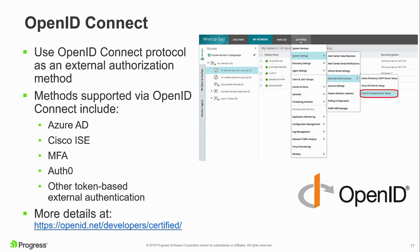Security came up earlier, and this is not one of our necessarily key core features, but we did want to highlight the fact that a couple releases ago, we did integrate with OpenID Connect, so you can use OpenID Connect for authorization, and this is just another way to help our customers keep their WhatsUp Gold implementations secure.